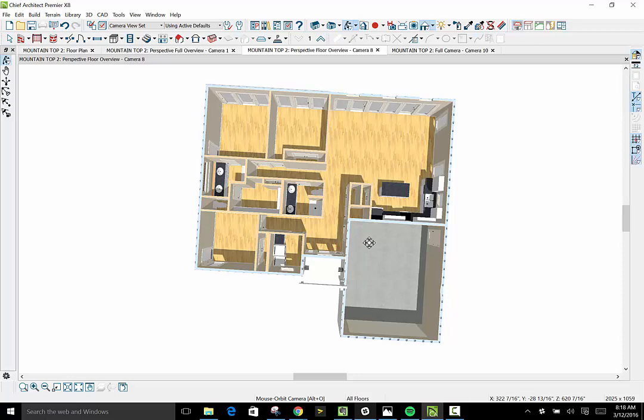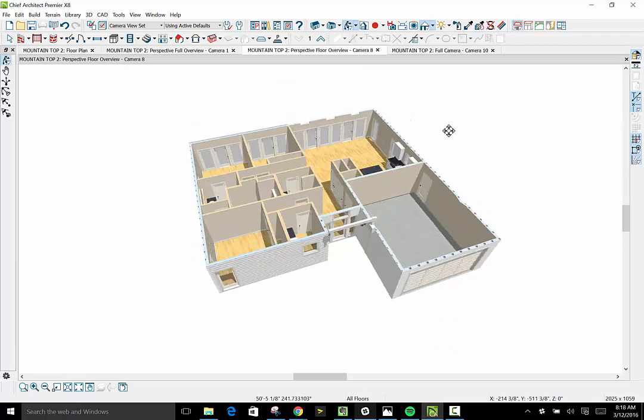Very straightforward system, slab on grade construction, no crawl space, inexpensive to build because we don't have the cost of haul out and site work, which is actually very expensive to move that dirt around. So we minimize that. This is just a very affordable rental property, and we're trying to make it as attractive as possible. That's the floor plan.